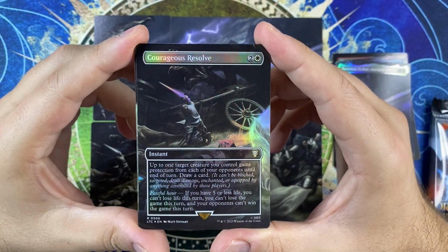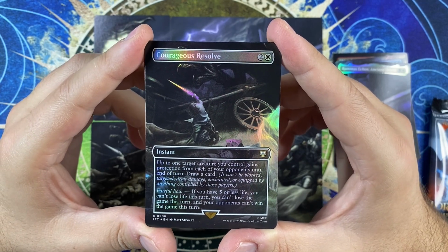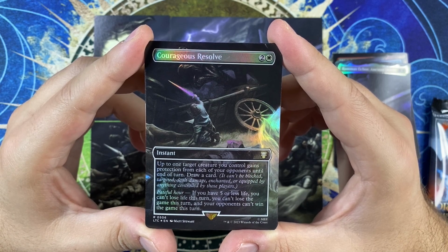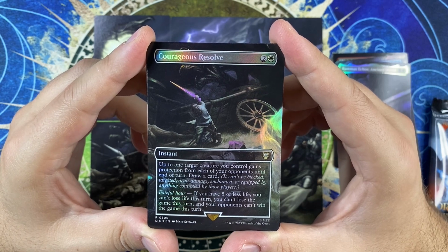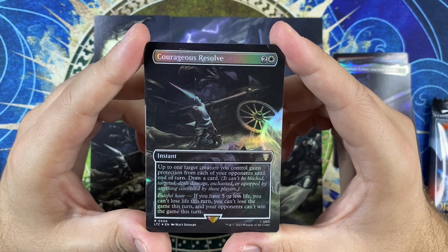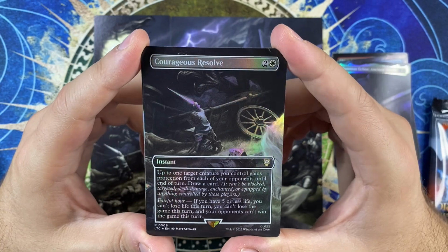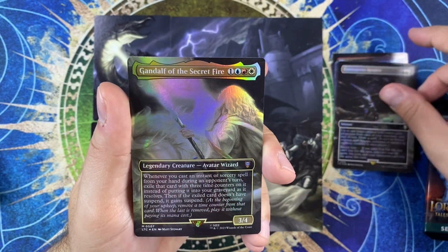Courageous Resolve, an instant. Up to 1 target creature you control gains protection from each of your opponents until end of turn. Draw a card. Fateful Hour. If you have 5 or less life, you can't lose life this turn. You can't lose the game this turn, and your opponent can't win the game this turn. So this is a delay of a loss.